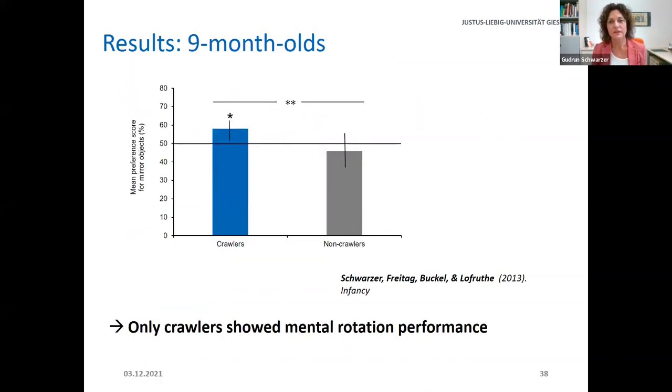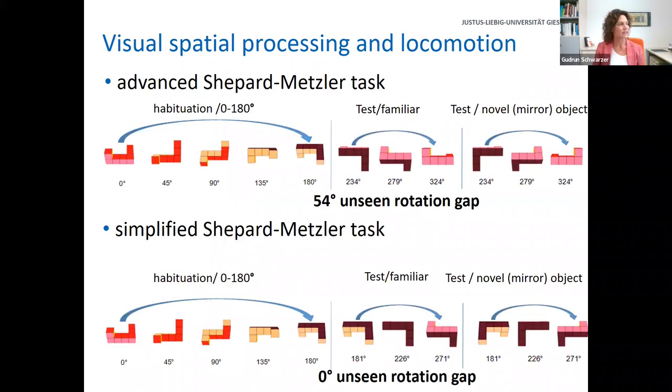And here are the results, which are very clear. Here we see that only the crawlers produced a preference score higher than 50%. So only the crawlers showed indications of mental rotation compared to the non-crawlers. And in the next experiment, we wanted to support this with a little bit more difficult task, and we created an advanced Shepard-Metzler task. In this advanced task, infants had to mentally rotate an object without any visual input, because in the version before, they saw nearly all the rotations on the screen.